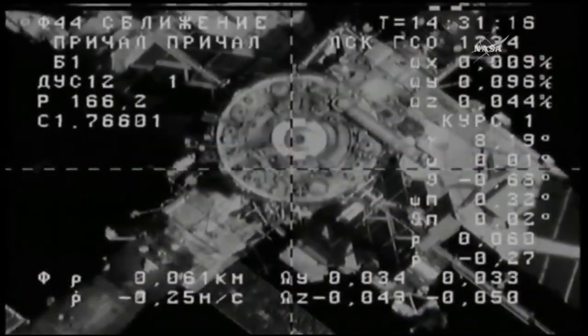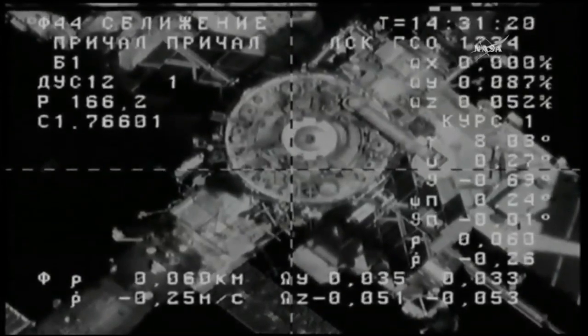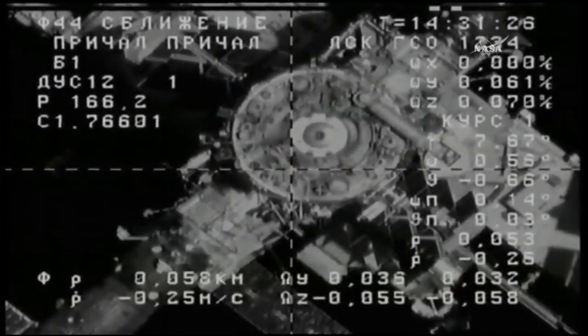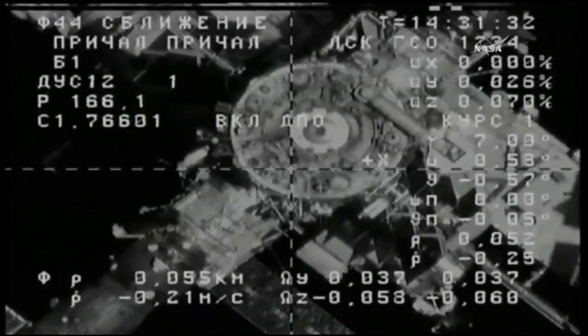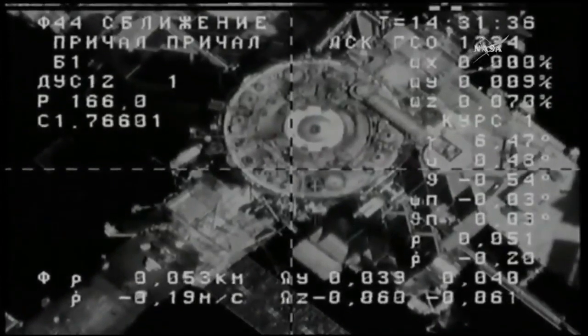A good view of the aft port of the Zvezda service module. At the bottom of the circular docking port is a crosshair docking target that the Progress's KURS automated rendezvous system will home in on to match the overlay against that docking target and the precise alignment for contact and capture. Docking is scheduled about 10 and a half minutes from now.